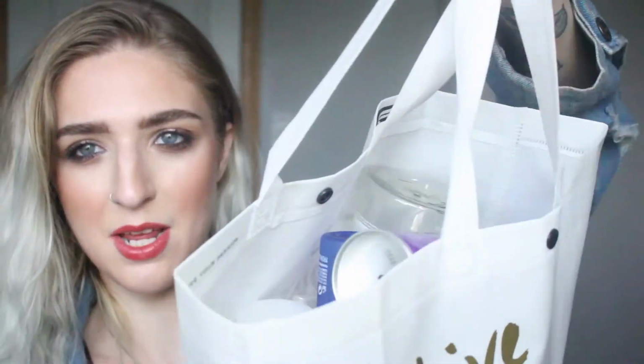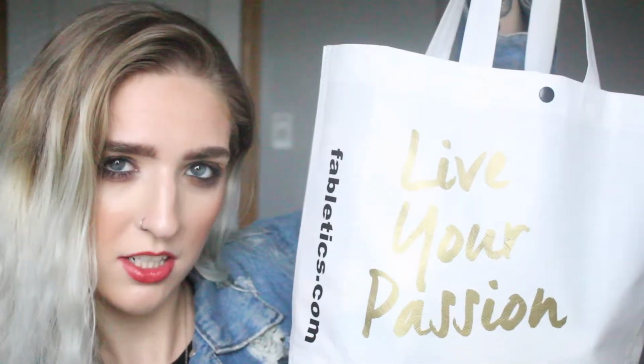So I've got my giant bag here. This is a Fabletics bag. It says live your passion. I'm just going to reach in and grab the first thing that I see, which is the Skintimate Skin Therapy Shave Gel. I use this all the time.